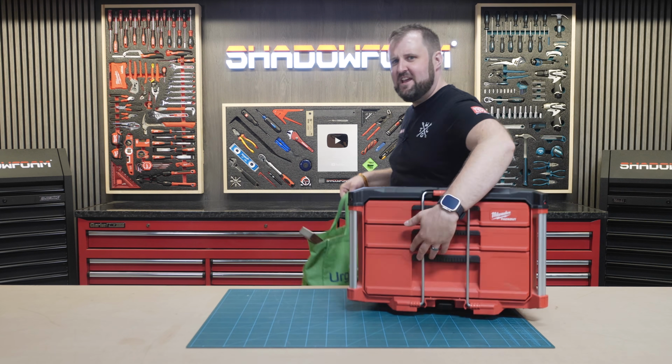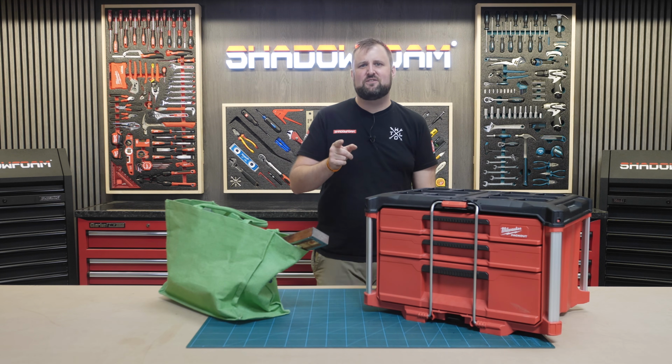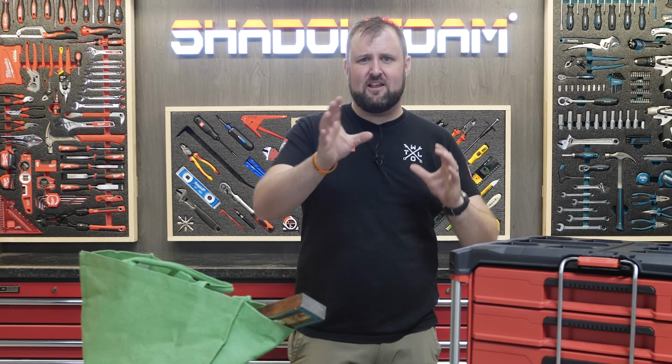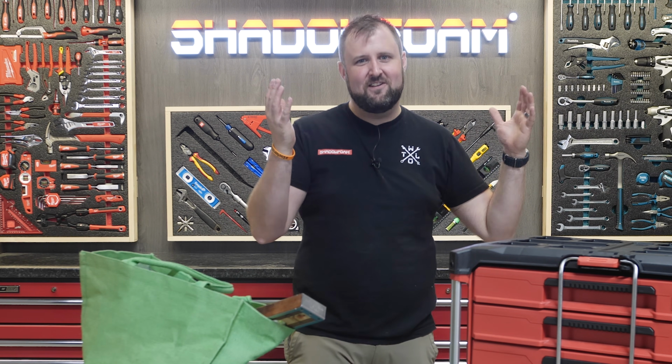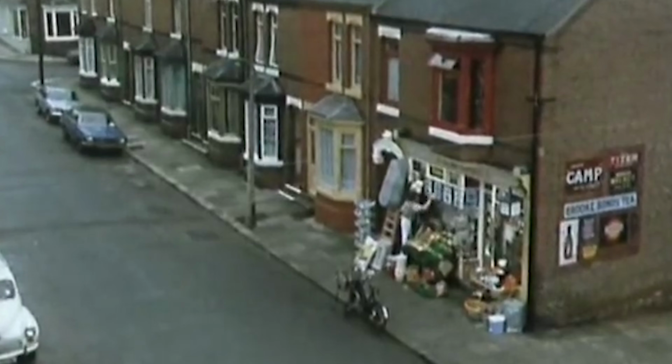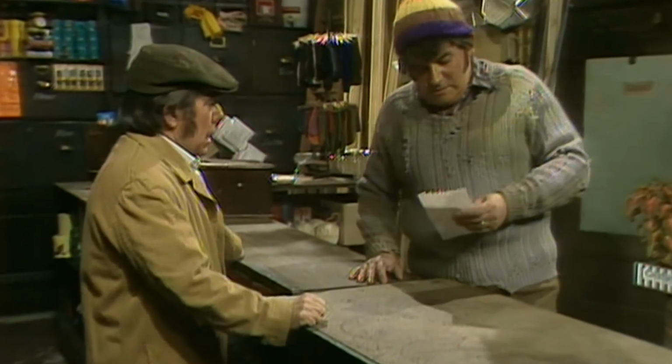Right, so back from the States, another trip to find some quirky tools, this time at a place called Tools and More. I was driving down the highway and I saw the sign, Tools. It was like calling to me. Never heard of Tools and More before, and it was like Arkwright's shop. If you know what that is, the Two Ronnies, the classic four candles.